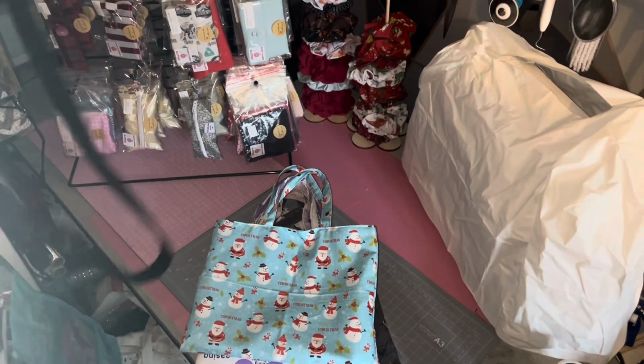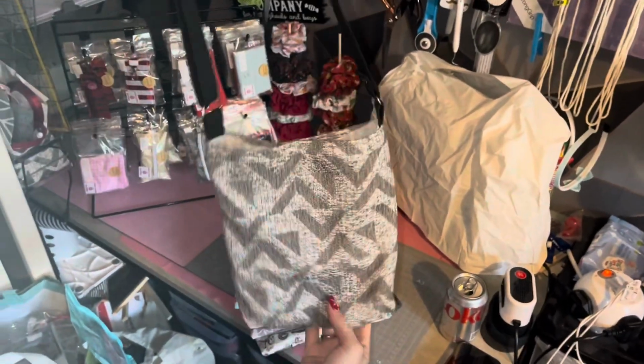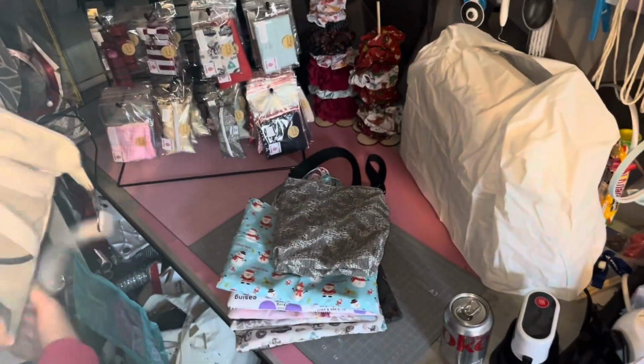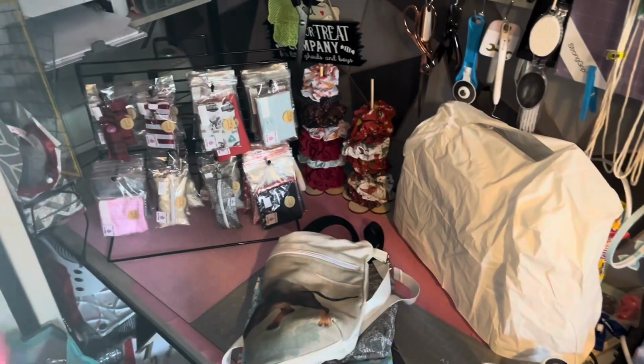And then I made this over-the-shoulder clutch bag. Crossbody bag, or whatever you call them, and that's going to be sold for £10. And then I made these ones. This is absolutely gorgeous, and they're going to be £15. And I made that one and a nice denim one, again £15.